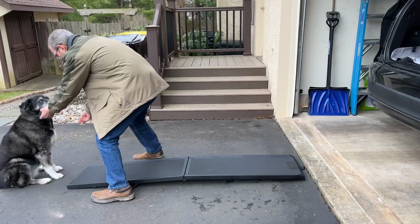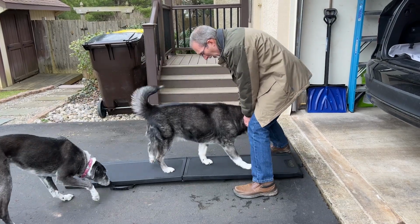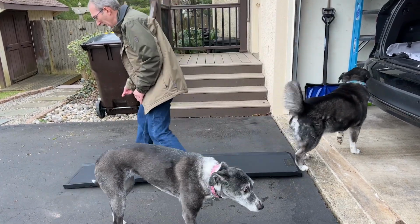So first, we put the ramp flat on the floor so they could get used to the feel of their paws and the sound of their claws on the textured surface.